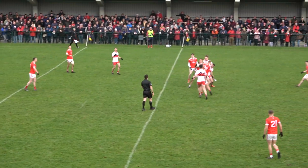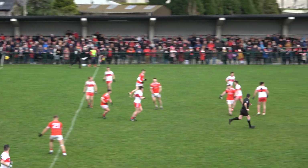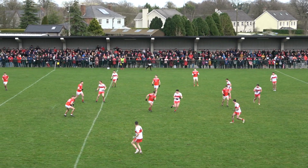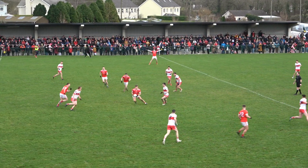Rob Burke's underneath it. Oh, catch from Rob Burke. Brilliant stuff from Rob Burke, just when we need a clean possession. Pops the ball off to Ian Birmingham. Has a little look up. He's got a hold on to the ball. Lynchy has been double teamed inside.